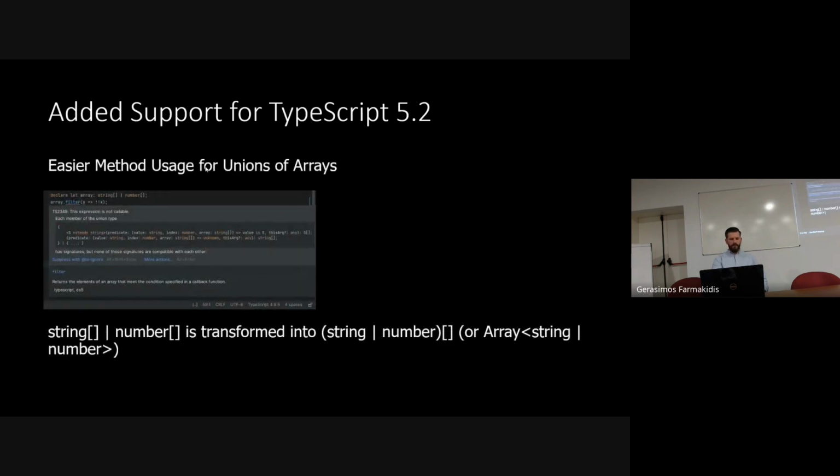Another nice one is method usage on union arrays. In the past, when you had an array that could contain string or number types, you couldn't filter the array because TypeScript would say that string is not a number. Okay, this is obvious. With the latest version, we see that TypeScript actually transforms the entry to be of type string or number. So that solves the issue.